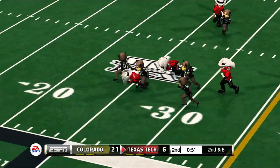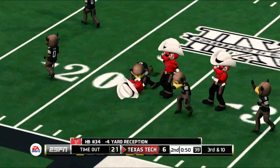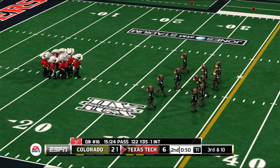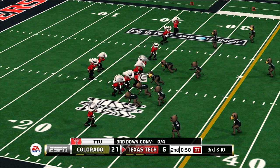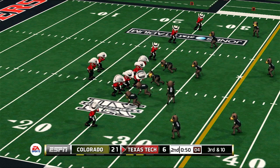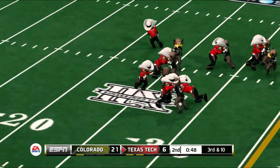Gets it off as he's hit, complete. They'll wrestle him down in the backfield. Drop back 4 yards on that one. This defense is fast enough that they can create negative yards on completed passes. So the offense might want to consider that next time they try that play.